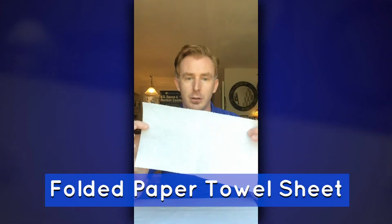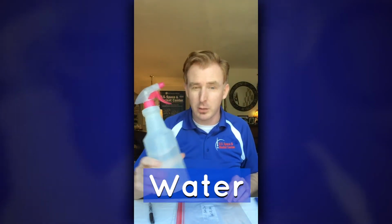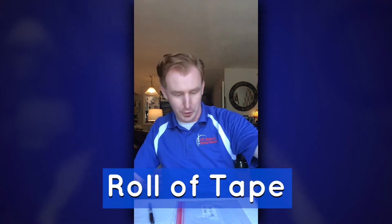We're going to plant these, but not in the ground, because on board the International Space Station, they don't have dirt. They don't have an outside backyard to plant seeds. They have to do them in an artificial environment. So we're going to create our own artificial NASA microgravity growth chamber. And what you'll need to do that is the following. You'll need a paper towel sheet that I folded in half, your seeds of choice, a Sharpie, a plastic bag, water in a spray bottle is best, but you don't need one, you can use the tap, and a roll of tape. Masking or Scotch tape will work.